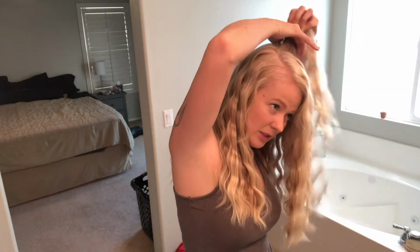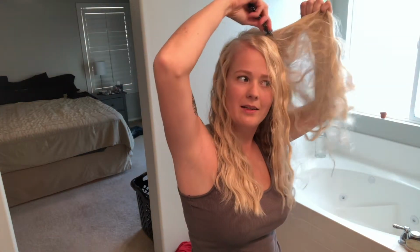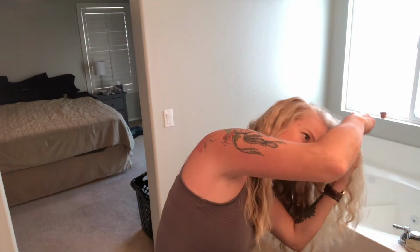So, I'm just gonna do a couple sections here in the back. And then Debbie Thornberry's hair is kind of like a triangle on the top. And in the front, I don't really know how I'm gonna go about doing that, but we'll figure it out. I don't know if I'm gonna worry about the shape necessarily as much as the volume. Nice and frizzy. I don't know if you can tell. Oh yeah.